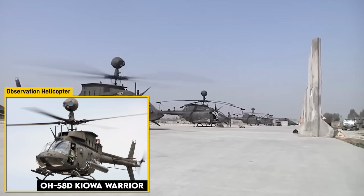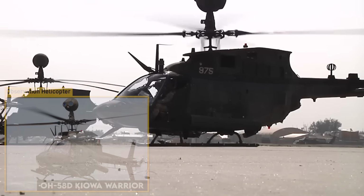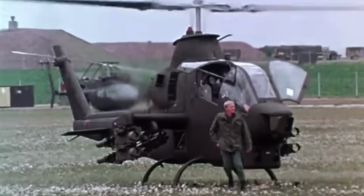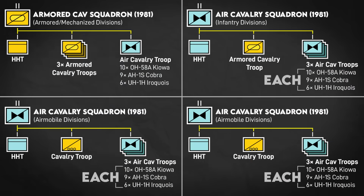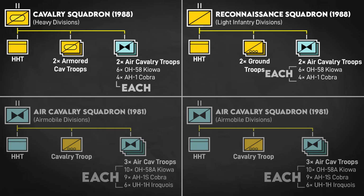The OH-58 Delta Kiowa Warrior also entered service in the 80s. Under Army of Excellence, the allotment of air cavalry troops also changed at the squadron level. While after Vietnam it essentially became a split between the armor-heavy Armored Cav Squadron and the air-heavy Air Cav Squadron, by the late 1980s, Heavy Division Cav Squadrons would have 2 ground and 2 air cav troops. Light divisions would have 2 light ground and 2 air cav troops.